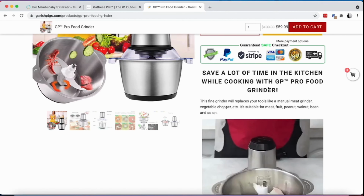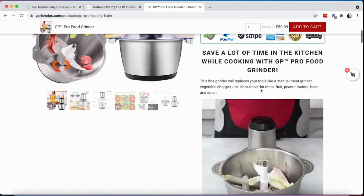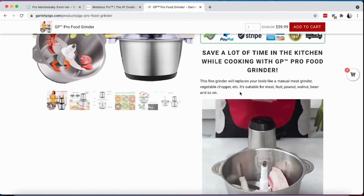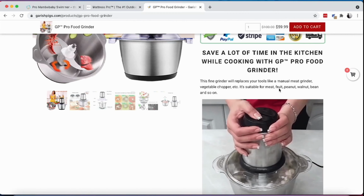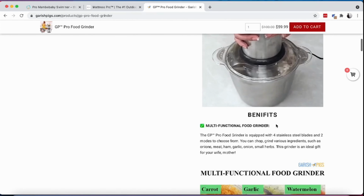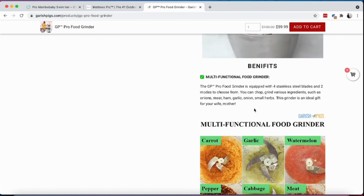Save a lot of time in the kitchen while cooking with GP Pro Food Grinder. This fine grinder will replace your tools like a manual meat grinder, vegetable chopper, etc. It's suitable for meat, fruit, peanut, walnut, bean, and so on. Again, you know, GIF. I love the GIF over here. I love the way that they are trying to brand this out as well.